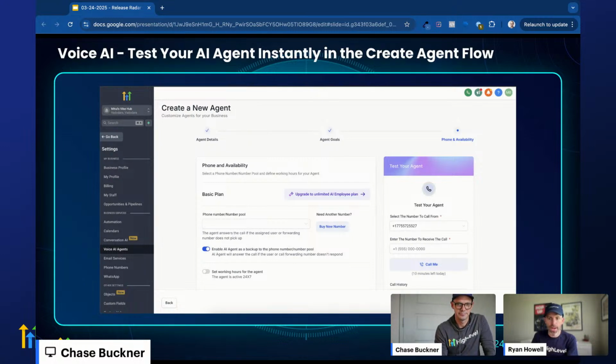Voice AI got an update to make it easier to test your agent while you're creating it. Right there on the right-hand side, as you're making your configurations, you get to the end, then you can just click a button. It'll call you, and you can test it out, and you can go right back, and if you want to make some changes, it's ready to rock. And it's fun. Testing out the agent for the first time, you're like, what? This is crazy. It's nuts. If you haven't done it, check it out.